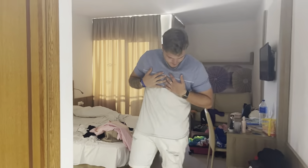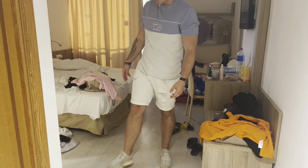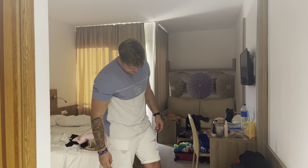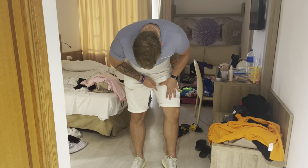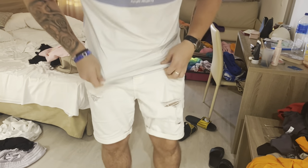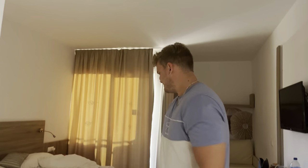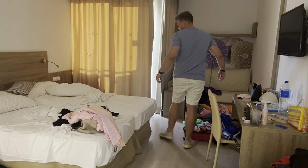And Jack, what have you got on? Primark. Repping the Primark, on the dirtiest shoes ever. Yeah, very dirty Yeezys. This is supposed to be white, but when you look at this, they're not. And Jack, oh my god, I could kill you. You always do that. I've got nothing on this top though. Yet. Jack is the messiest person ever.